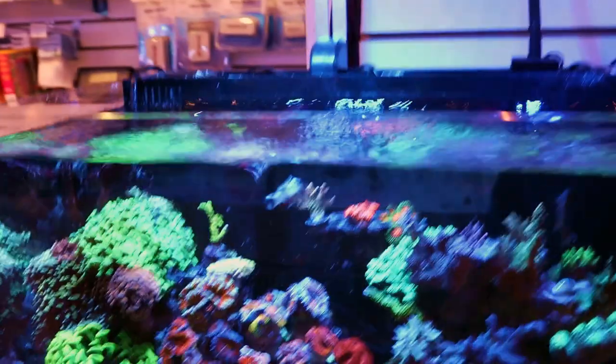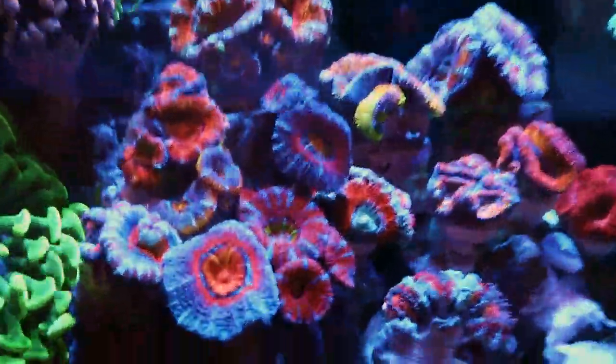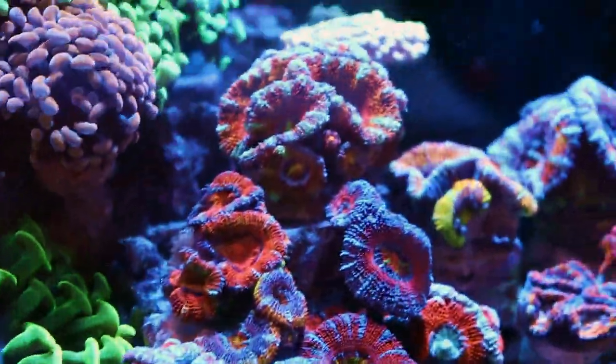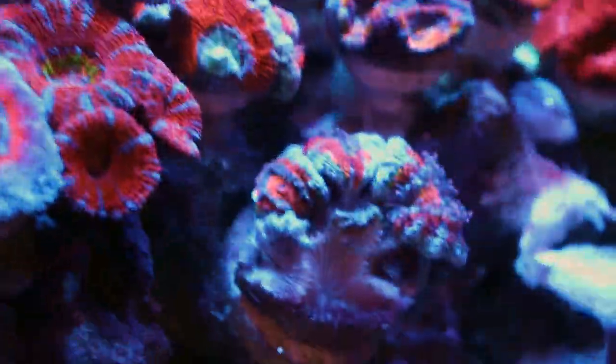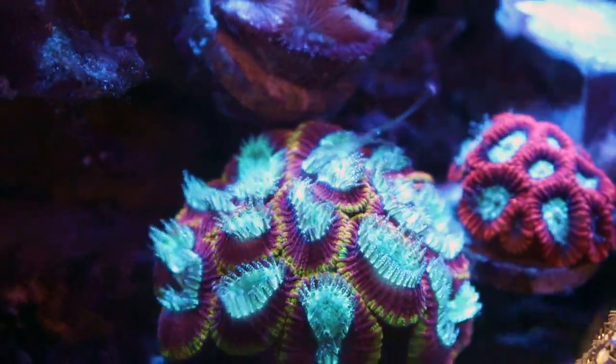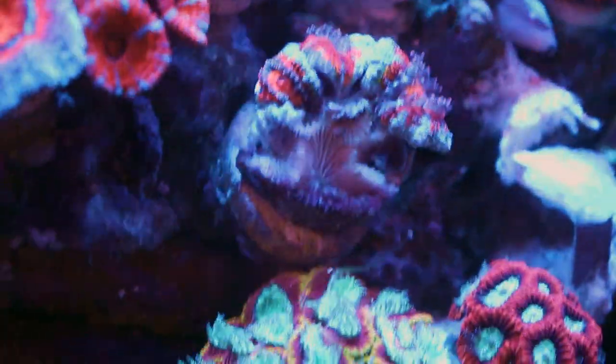And Dylan has, I think, been influenced by me in that regard, because his tank, as you can see, his acan garden is just incredible, just fire. A little bit of every variety. This one down here though, as you can see, he's getting stung by this gorgeous Favia. You almost can't even get mad because this Favia is just crazy. I don't know what it is, but that one's got to get moved.